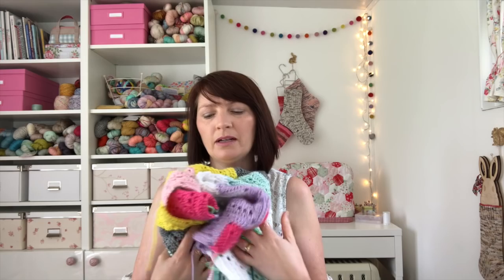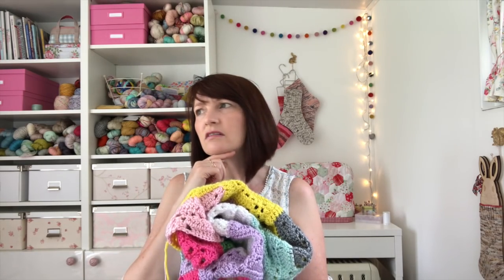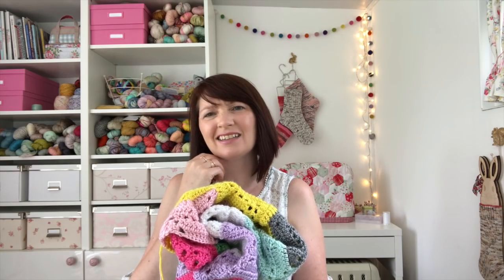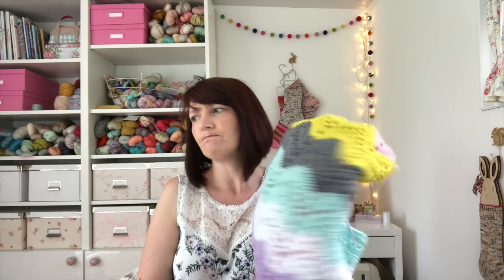Possibly something quite plainish, just to edge it. I don't think it needs anything fancy, does it? It wouldn't really go with this. To be thought about. So that's that. That I've done.